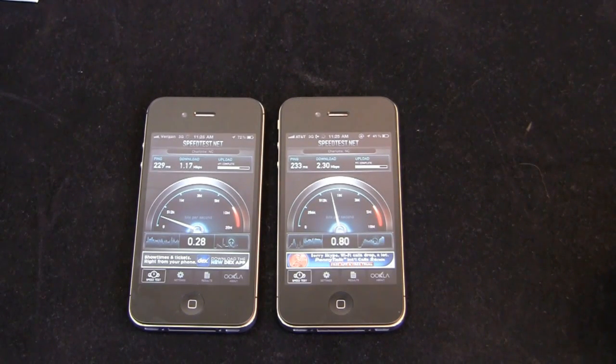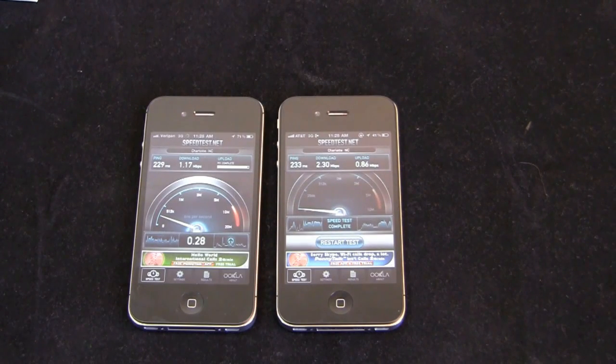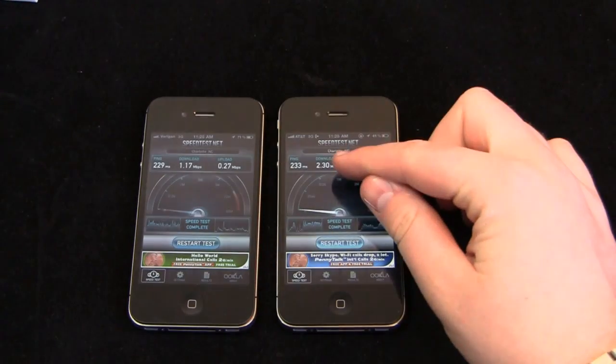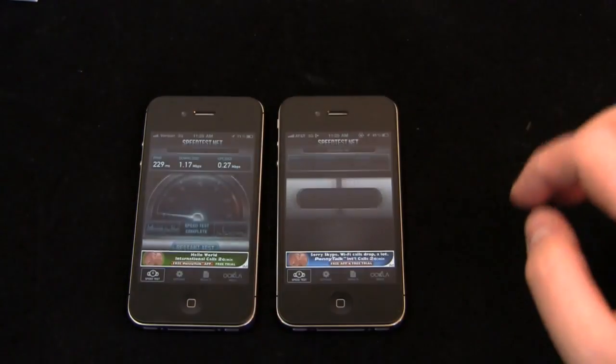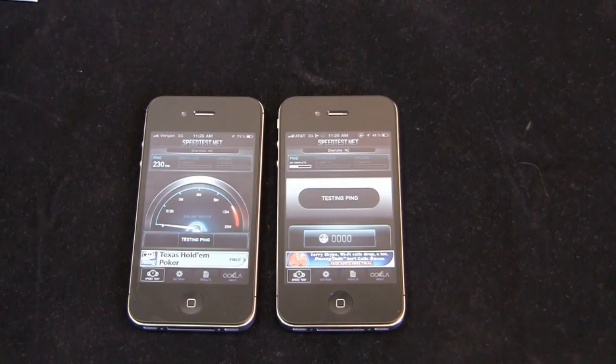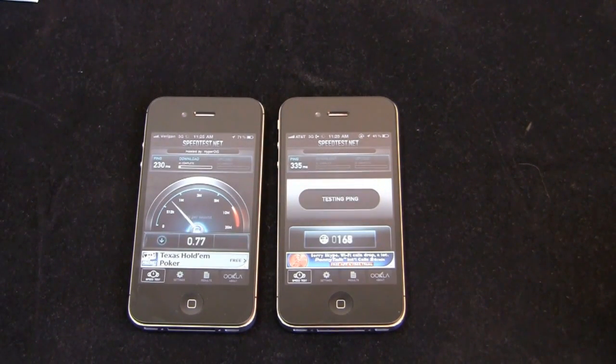So you can see, one thing I will give credit, the Verizon data speeds are very consistent, but they're consistently slow. 1.17 megabits per second. It usually hovers between 1 and 1.5. The AT&T one is all across the board, depending on network traffic. I've seen it as high as 4 megabits per second in Charlotte, and as low as 0.5 megabits per second. So we'll load another one just to get an idea of the differences.